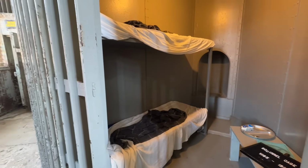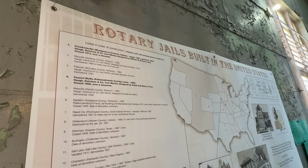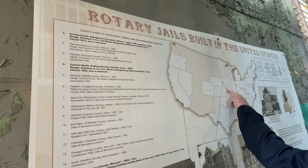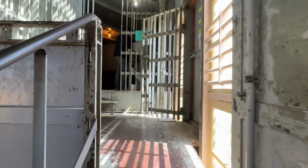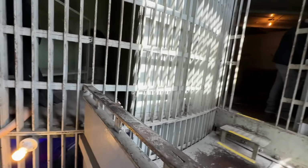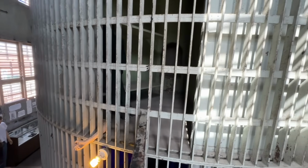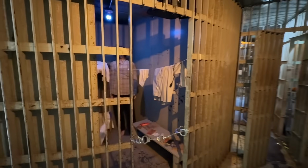So still on the first floor, and there's 4 floors to the building, because at the top is where there was an apartment basically for people that work there, they live there. There's a map of all the different jails that were built like this in the United States. And now we walk up to the second floor. The cells are all similar, each floor is pretty much exactly the same. People put their name on the wall. Those are real inmates that were in there.